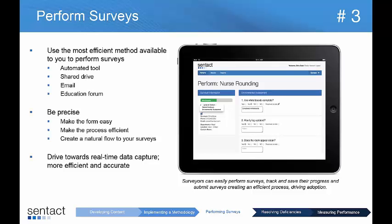And then moving on to performing surveys. So when you're performing surveys, use the most efficient method possible. So not everyone has an automation tool. So what makes the most sense for your organization, whether it's a share drive, emails, education forum that happens every Friday, how can you get these surveys to the surveyors in the easiest way possible and eliminate any manual processes?